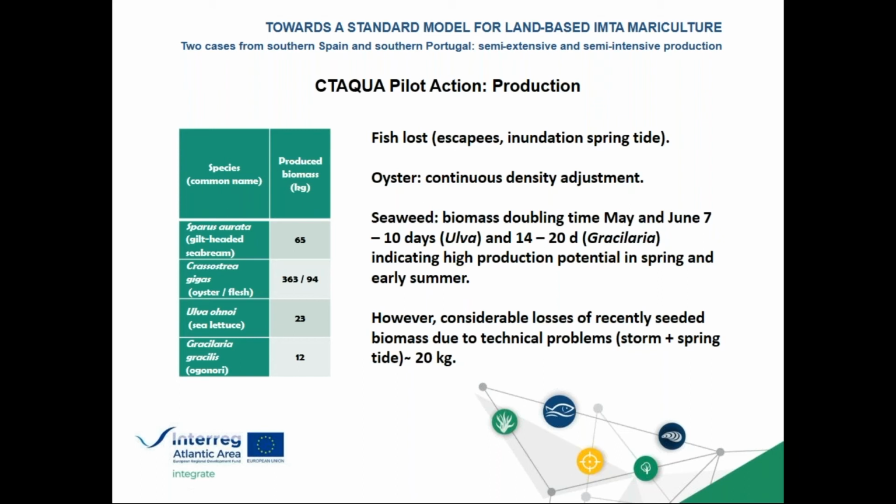The oyster density, as I said, was adjusted every 2 months, more or less, and the harvested oysters were seeded elsewhere in the farm. So they were not inside our IMTA system, but they were still used elsewhere. For the seaweed, the cages suggested very high doubling times, especially in spring, in May and June. About 1 week to 10 days for Ulva and 10 to 20 days for Gracilaria. So the production potential appeared to be very high.